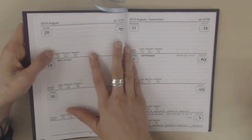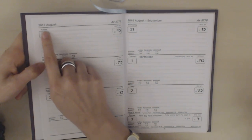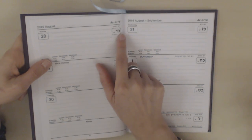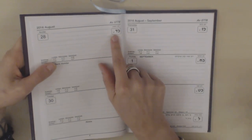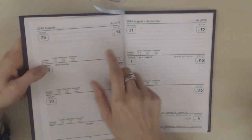So we've got the date on the Gregorian calendar on the left and also the day of the week. And then on the right, you have the Hebrew date and day of the week. And it gives the Hebrew date in Hebrew, in the Hebrew alphabet, and then also in small letters in the Roman alphabet, in Arabic numerals. So it's the 24th of Av on this day, which corresponds to the 28th of August.